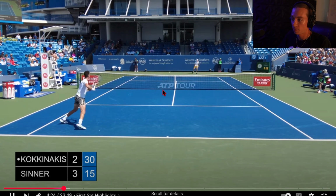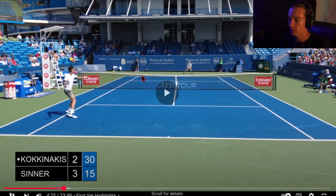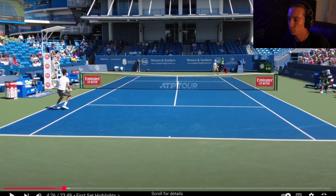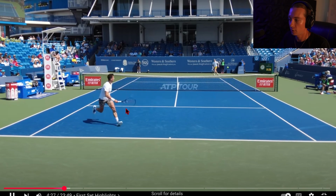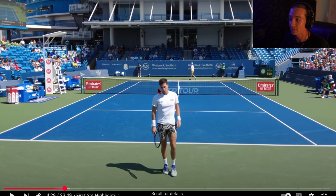So watch that again. Look at the short ball. He knows he's not hitting a winner to the side, so why is he going there? Bro, rip it inside in and follow it into net here. Because Sinner's there. Kokinakkis deserves to lose this point. And then look at his reaction. He shakes his head. He's like, oh, I was burned there, but I got away with it. That's called a get out of jail free card.